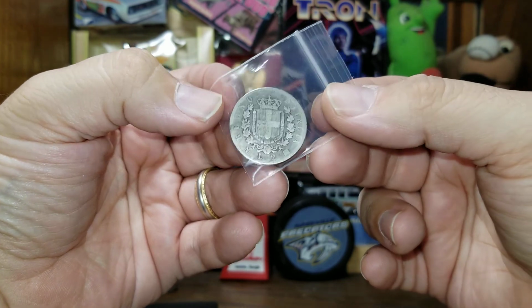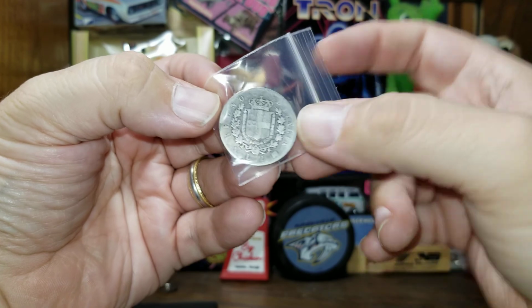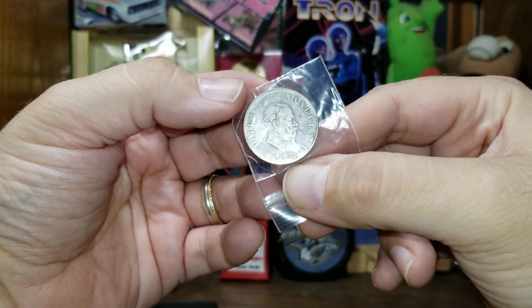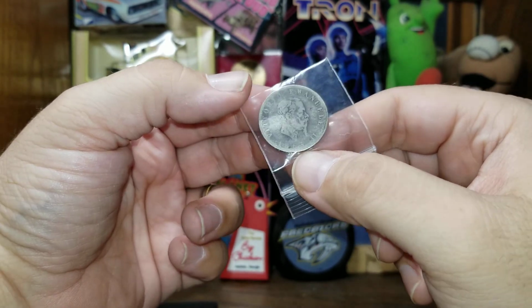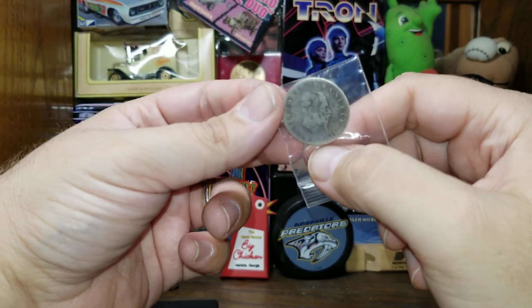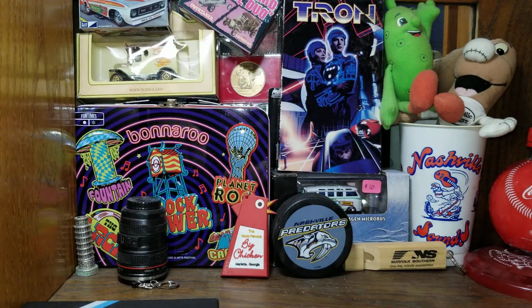We have a coin that is certainly from Italy. This is 2 lira, and Vittorio Emanuele II. This one is dated 1863. Obviously, that is much well worn, especially compared to the last one, but still a neat coin to get of that type. There are some letters written around the edge of that one.